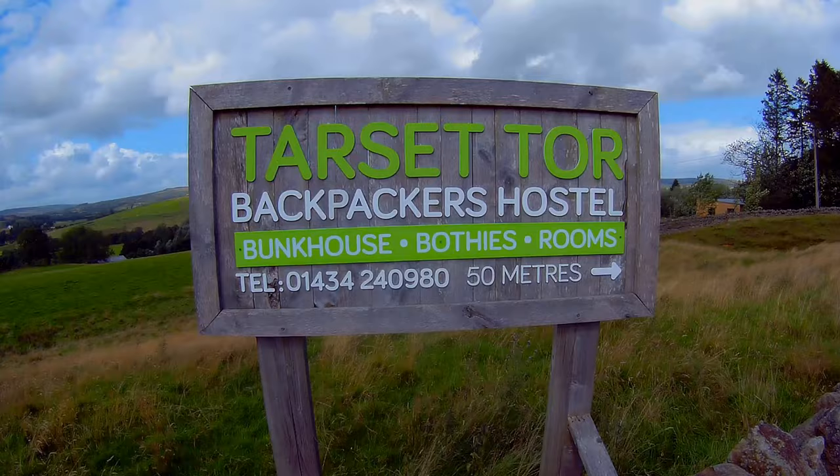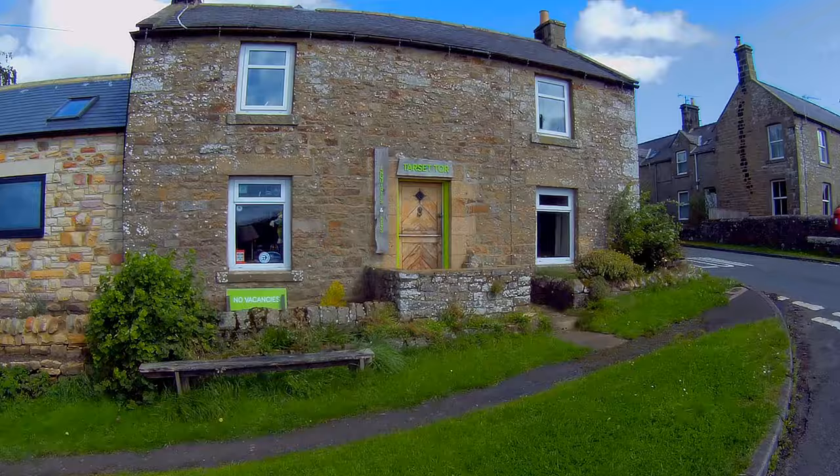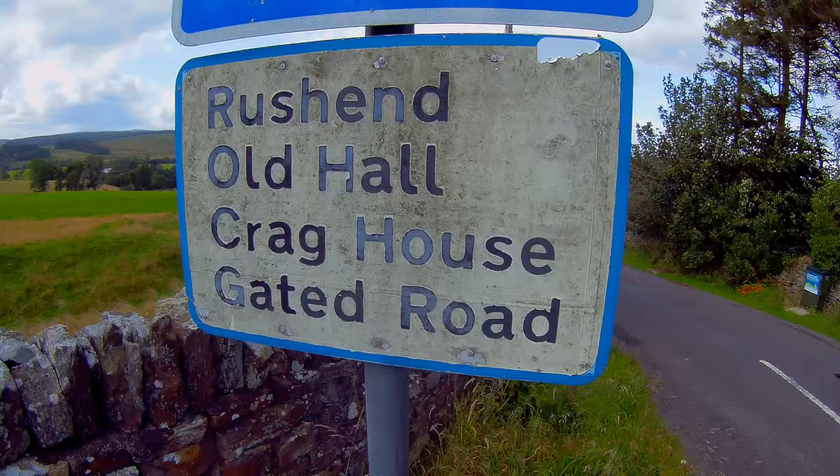Tarset Tor, Backpacker's Hostel, Bunkhouse, Boffy's Rooms. And that's that building over there, where we turn left. There's the Tarset Tor. This is where we leave the main road and follow this country lane.